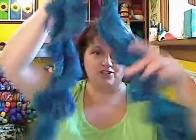All right, I've got things to show you. I did a fair amount of knitting this week, so let's move into that. First of all, I've got a finished object. I finished the potato chip scarf.